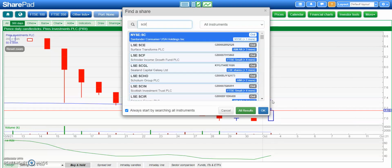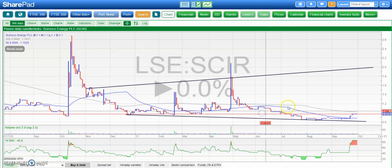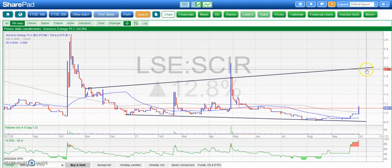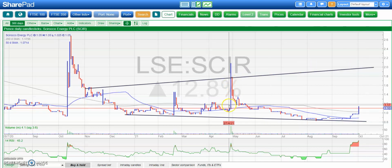On to Scirocco, which has been in a recovery mode over the last couple of weeks, or at least the last week. Here we broke above the 50-day moving average at 0.9 pence, let's call it, and weekly close above the 200-day line at 1.02 could set the shares on the way towards 2 pence maybe by the end of next month if we get the kind of vertical push that we've had periodically in the stock. I think last October we'd obviously appreciate a move like the one we saw last October happening this October.